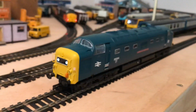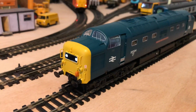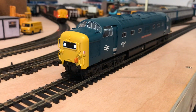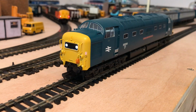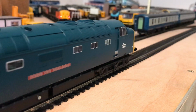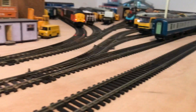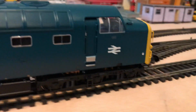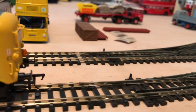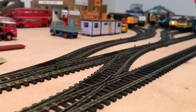So yeah, let's just get it coupled up to some coaches then, because I'm not very good at going through these bloody numbers. It gets on my nerves. We've got some BR Blue Mark II stock down here that will go quite well with the Deltic. Just switch it across and pick them up. Brake on the stop. So I'll just go back the other way.